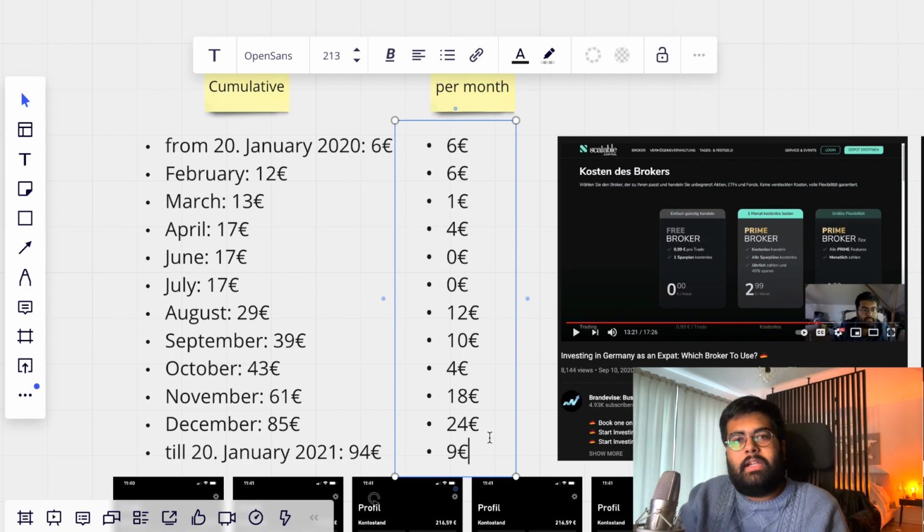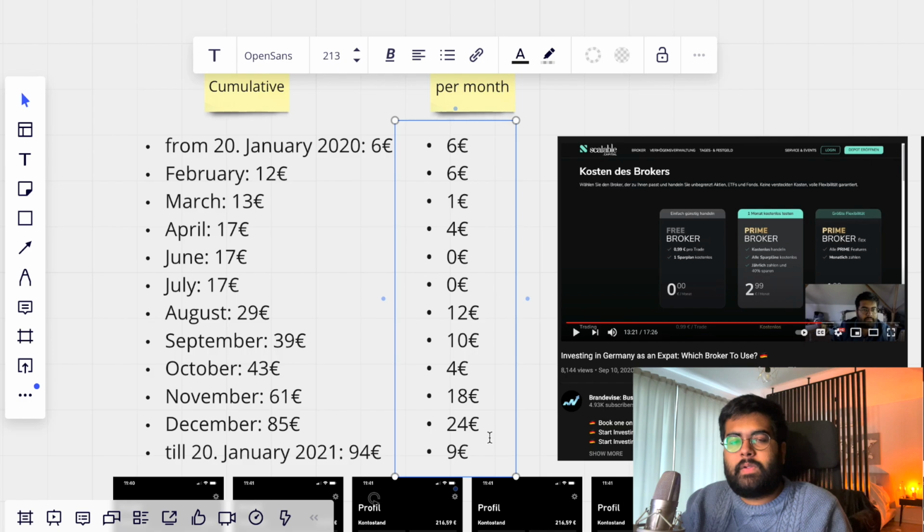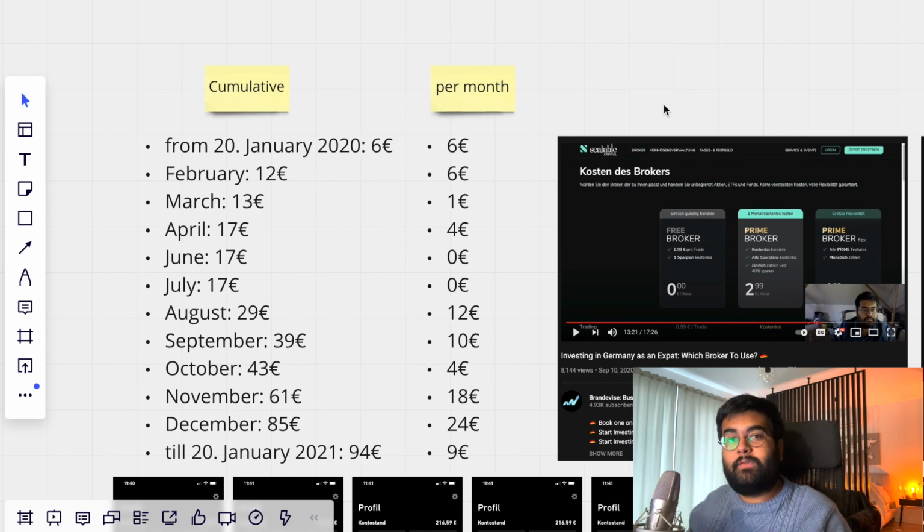Now in December, generally, you see a lot of people trading a lot because this is called loss harvesting. Any of the stocks that are underperforming, many people sell them in December so that they do not have to pay a lot of capital gains tax in the end. In hindsight, that was a good decision. So I'm not having any kind of problems with that.